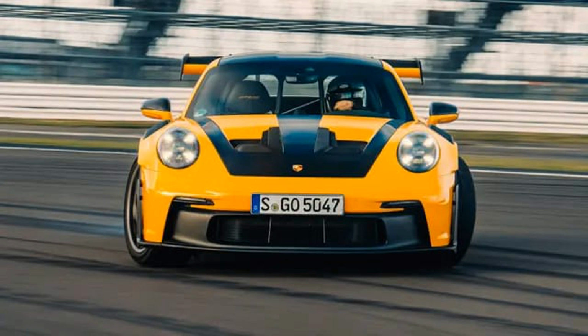Chris Harris drives the Porsche 911 GT3 RS. The new GT3 RS's ultimate weapon is something you can't see: the air around it.